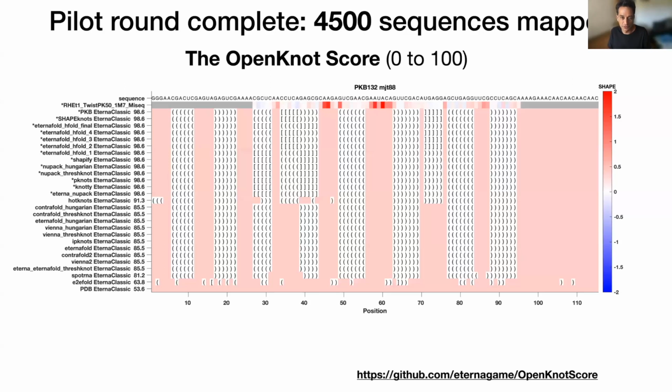We got those data for the pilot round a couple of months ago, and we released them on Eterna. I thought I'd just quickly explain how we scored them, and Jeff actually described some of these scores. They go from 0 to 100. How do I identify RNAs that actually form these interesting structures? I'm showing the experimental data here on the top line, and red means that there's a segment of the RNA that was unpaired and reactive. The parts that are white or very light red or light blue are parts that were not very reactive, so they're likely forming some kind of pairing.